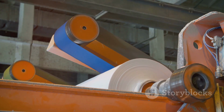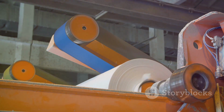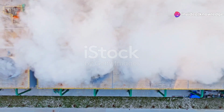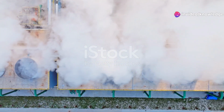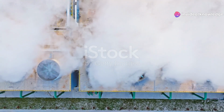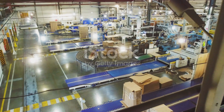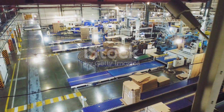The machinery used in modern paper mills is incredibly advanced and efficient. And let me tell you, the smell in this part of the factory is something else. The combination of wood, chemicals, and steam creates a unique aroma that's hard to forget. It's a unique blend of woodsy, chemical, and slightly sweet aromas. This distinctive smell is a byproduct of the materials and processes used in pulp production.